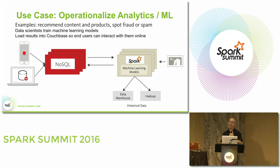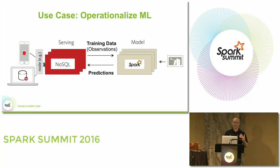So we really talk about two main use cases for NoSQL and Spark together. In one example, you have the machine learning case where you build big models on the Spark side. You may be connecting to data warehouses, Hadoop clusters. You're probably crunching lots of historical data. And then you're building these models that you're serving out to the NoSQL side. So you may have something that looks a little bit more like this if you drill down a level. You're building models on the Spark side. You're serving those as predictions to the NoSQL.